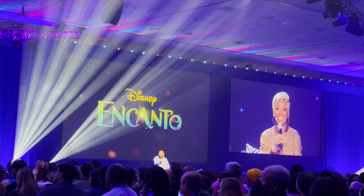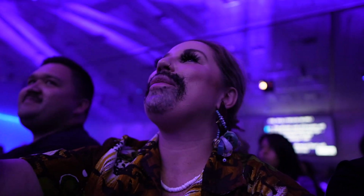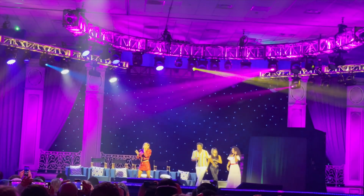In the dazzling new concert event, Encanto at the Hollywood Bowl! Oh my God, that's cool! We don't talk about Bruno, no, no, no, no. We don't talk about Bruno.